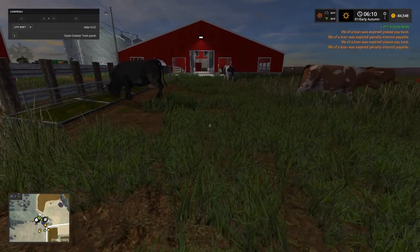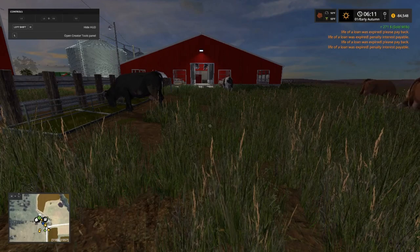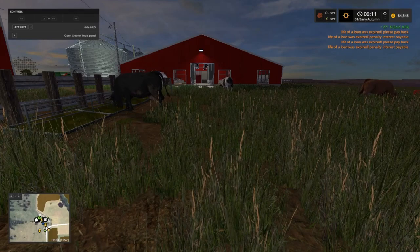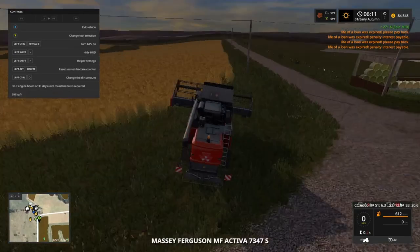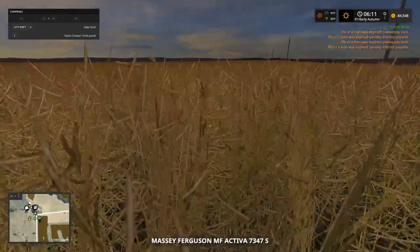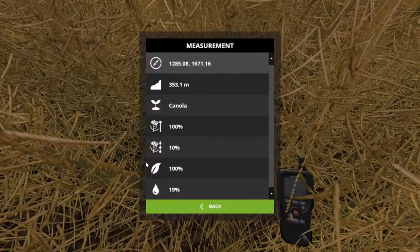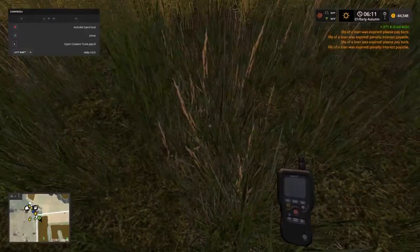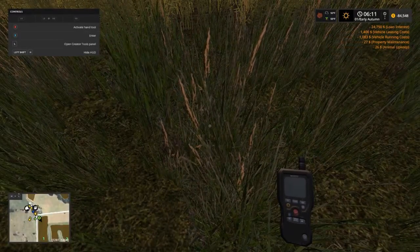Well, I'm trying. I am trying. 271 sold milk. Come on. You want to see what her loan and stuff was? Oh, we're doing that. We're going to hop over to combine. And, 100%. All right, we can harvest, folks. We can harvest. Come on, 24,000 loan.